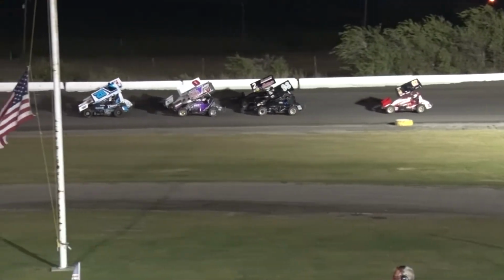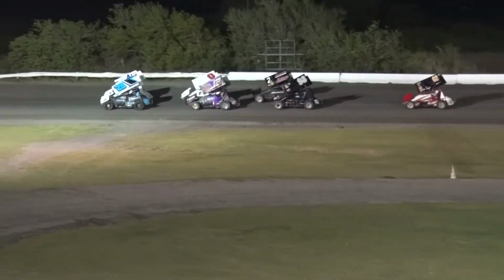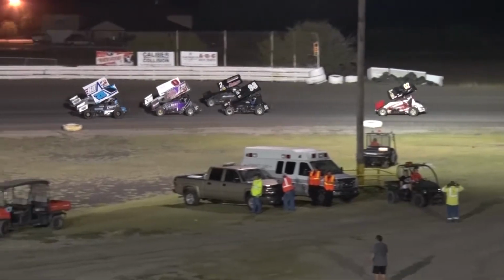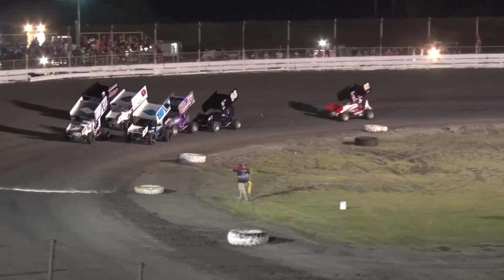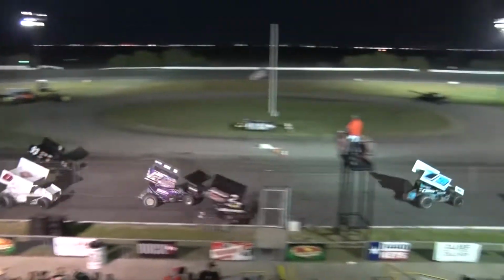Heat race number one. Seven cars the field. Eight laps the distance. Gulf South Region Sprint Car is going to be going green off of turn number four. Green flag going to fly. We're going to be side by side off of turn number four. Green's out. We're underway.